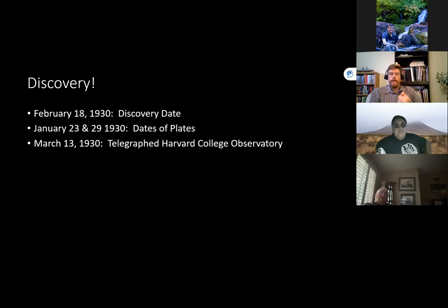So, by some luck and a lot of hard work, Tombaugh pulled it off. On February 18th, 1930, he discovered that there was a very faint object that had moved positions at just the right distance to make it something in the far outer solar system. The actual images were taken on January 23rd and the 29th, 1930.